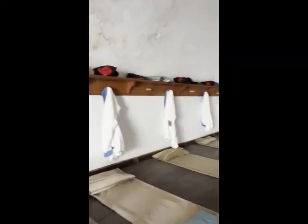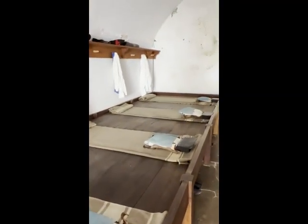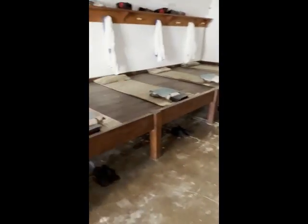So yeah, this is as comfortable as it gets in those days for sleeping quarters. Love these old doors. I mean, there's some history, okay?